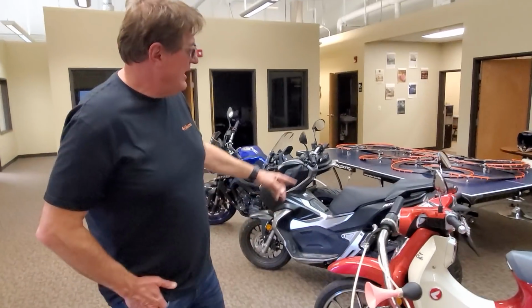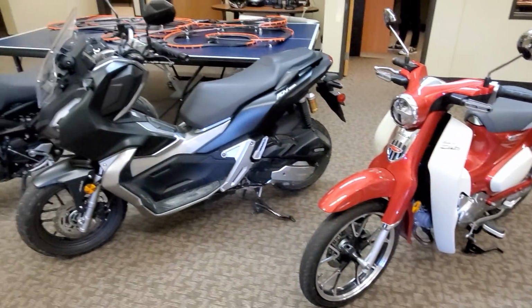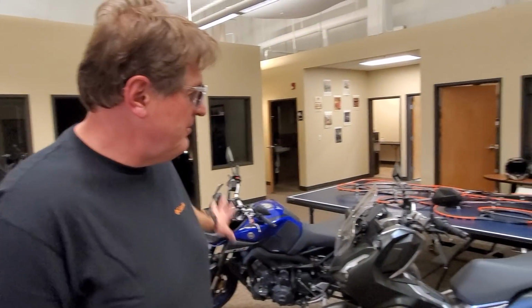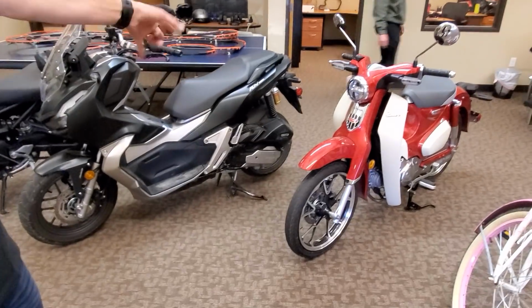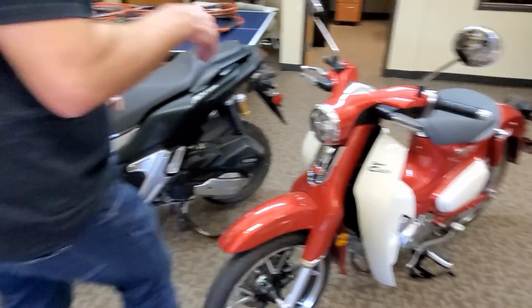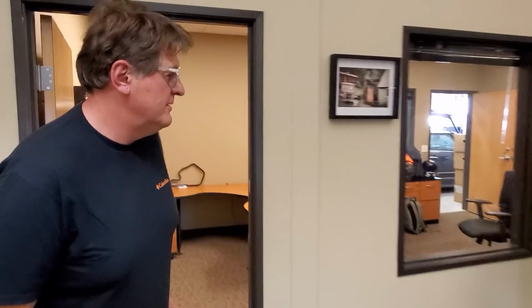I'm just joking. Actually, we're reviewing the Super Cub and, of course, the new adventure scooter from Honda. And that Yamaha over there is Alex's personal bike, so it's just parked here while he's riding this Triumph Speed Twin. We're doing a really fun review of these two. We're going to compare them, so look for that over at TFL Bike pretty soon. But come with me. We've got a whole bunch of other things cooking. Go in the garage.